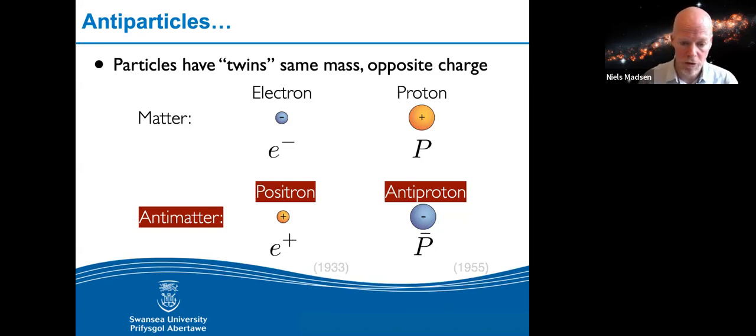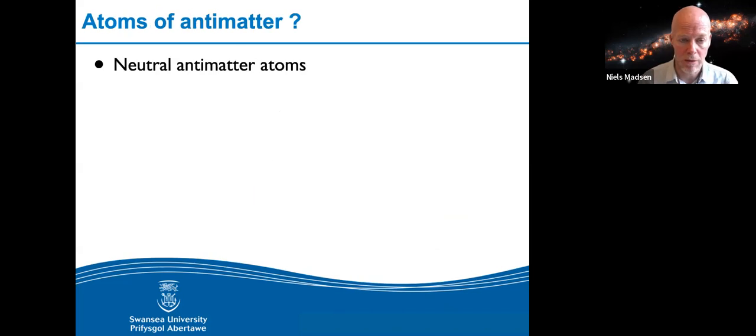Now, the positron got its own name because, as I mentioned, it was discovered very quickly. Dirac postulated this in 1929, approximately 1930, and it was discovered already in 1933, and the antiproton only about 20 years later. We'll return to why that might be the case.